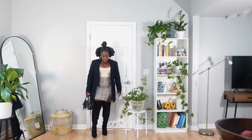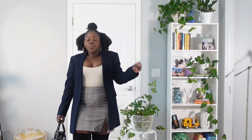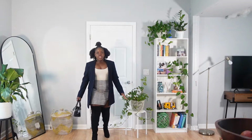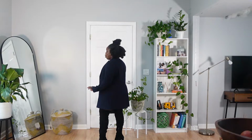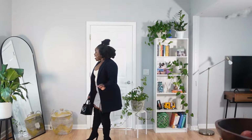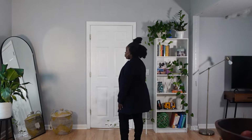I love this look. I love the way it feels. The boots definitely add that little extra situation, but otherwise, this is really comfortable and this is really cute. I like this. Let me actually look at myself real quick. Oh my gosh, you guys, I am upset. Oh my god, this is so cute.